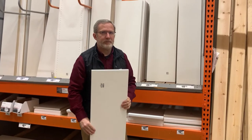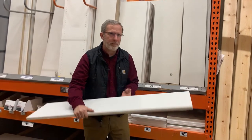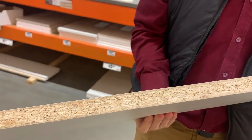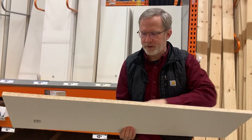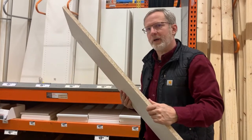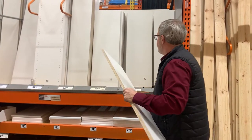So this is some shelving material, and you can see it's got a melamine cover on it, but what's inside is the particle board. Now, we talked about particle board a little bit ago, being a common product for shelving and ready-to-assemble furniture, but this is just an example of a finished product that the store made from the particle board we saw in rough form a little bit earlier today.